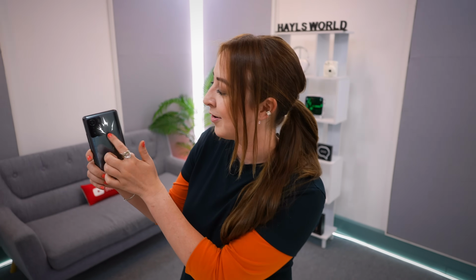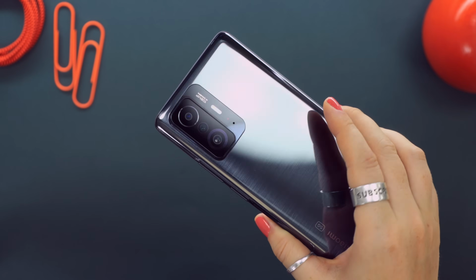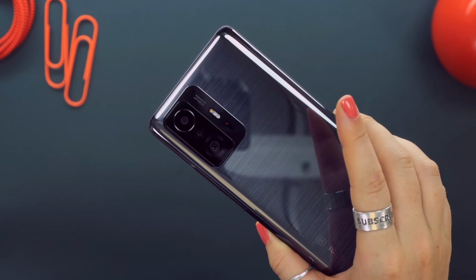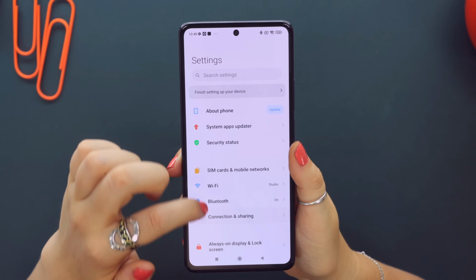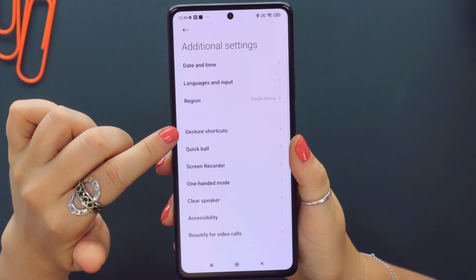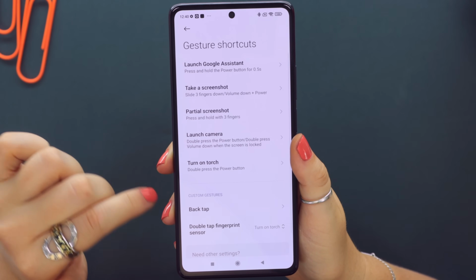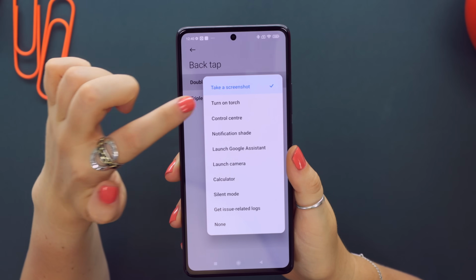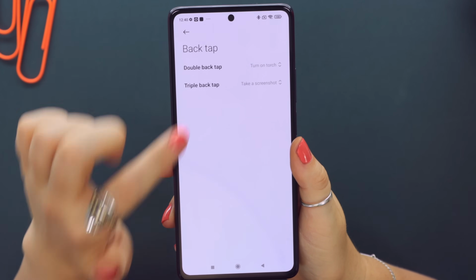So I'm kind of a huge fan of gestures, and this phone has back tap. So this is really nifty, and one of the only other phones I know of other than iPhone that has this back tap feature. To activate it, you just need to go into settings and scroll down until you see additional settings. Tap on that and then select gestures and shortcuts. Right at the bottom, you'll see back tap, and here's where you can select what a double back tap does or what a triple back tap does.